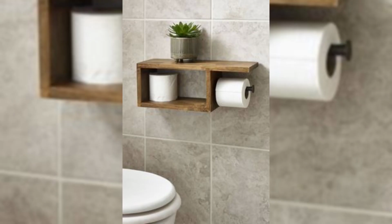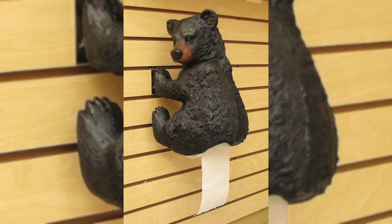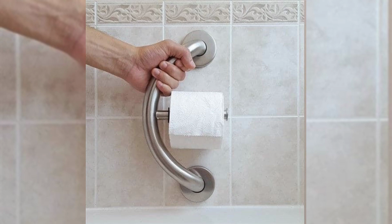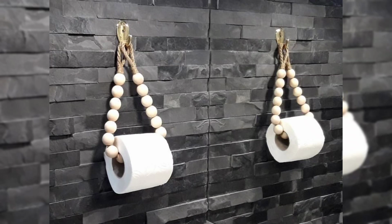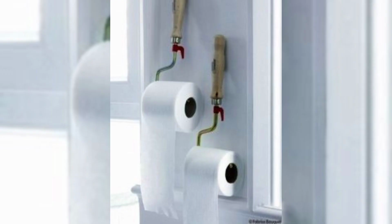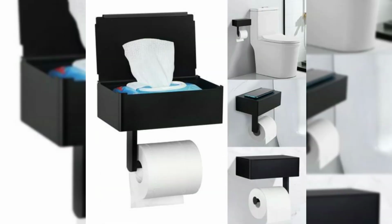There you have it, cool and practical toilet paper holder ideas that you can use to make your bathrooms better. Whether you like classic holders or want to add some personality with unique designs, your choice can make your bathroom more organized and good looking.